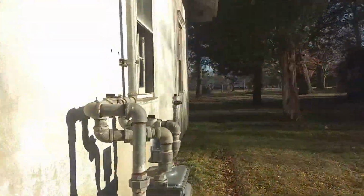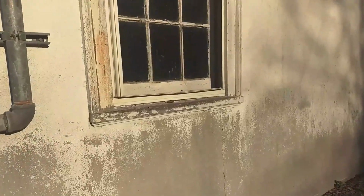So we'll look in the windows, like we always do. I don't think they did any work with it lately. Still kind of looks the same in here.